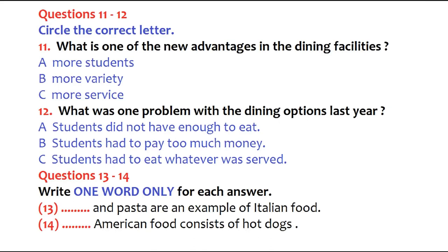For example, there might be Italian food at station number 1, which might consist of pizza and pasta. At station number 2, there would be American food, consisting of hamburgers and hot dogs. At station number 3, there could be vegetarian soups and salads, accommodating all the vegetarians. We hope that with the greater selection of food, all students will find something to their liking.